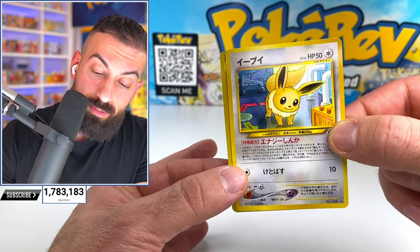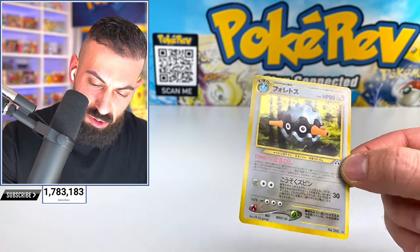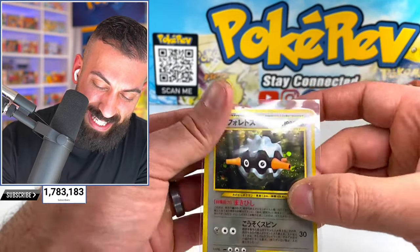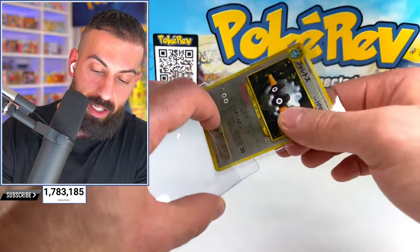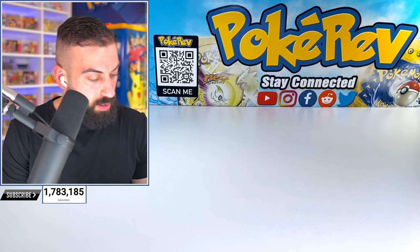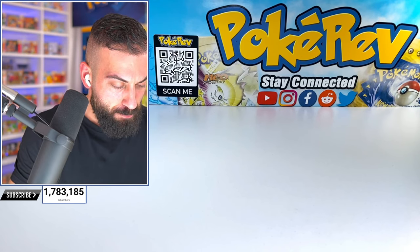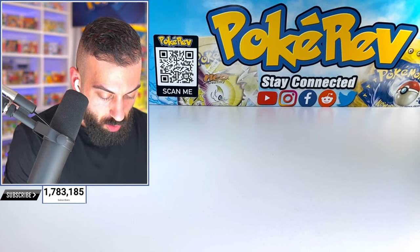Eevee! Into Oh, Fortress Hollow. I actually forgot this card was in this set. All right, we'll take it. We got a holo Pokémon because you get holos in every pack. It makes sense. All right, so check that out. That's going in. Willie, thank you for jumping in. But it's not over yet. It's not over yet.